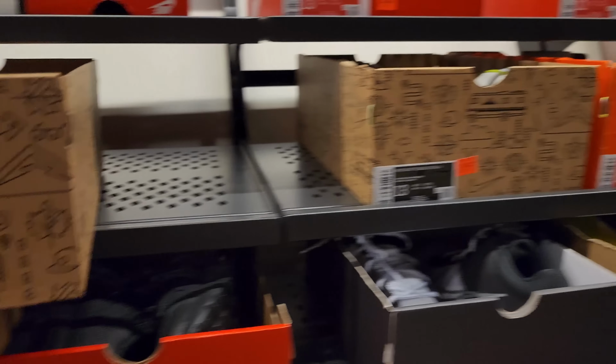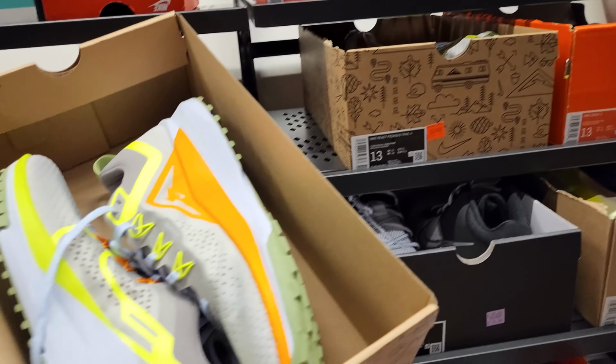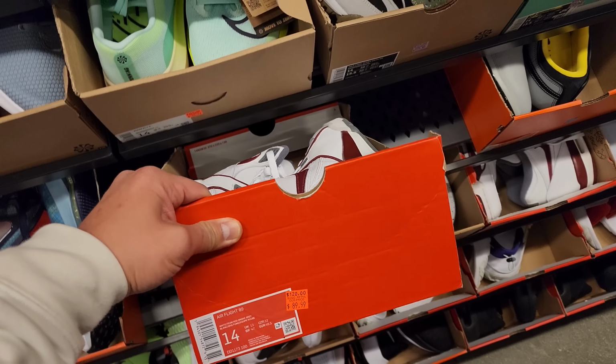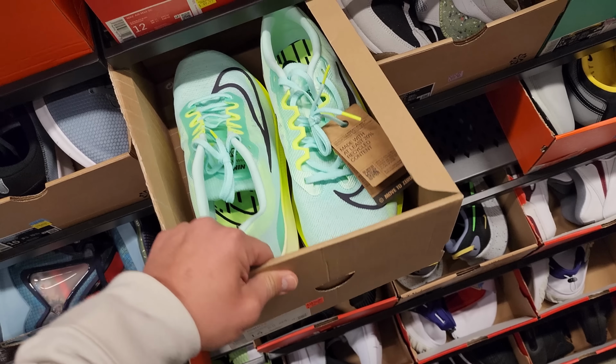This one's $85, and then that one's $130. Oh, it's the same one. Okay, $85. Size 14. Air Flight 89s go for $90. More Zoomflies, same price, $100.